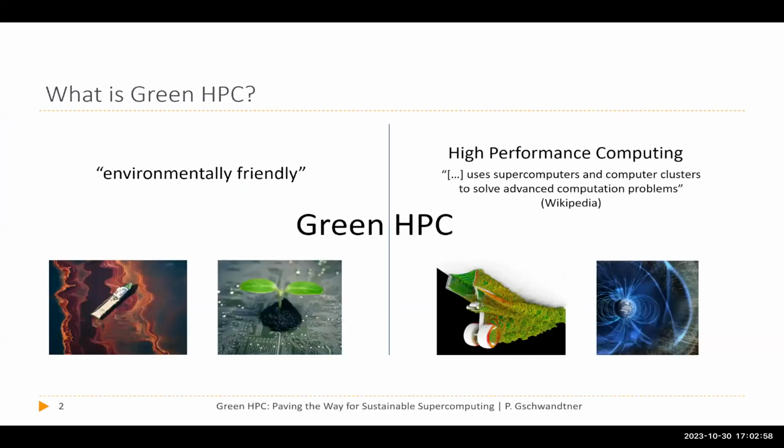So first of all, what is green HPC? When we talk about green HPC, first of all, there's the high performance computing component. High performance computing, according to Wikipedia, means that it uses supercomputers and computer clusters to solve advanced computation problems. Personally, I always consider it HPC when we need to spend a significant amount of effort not only on getting to the result, but on thinking about how we get to the result. So whenever we need to deliver results really quickly, whenever we are somehow resource constrained, whenever it starts to matter how we do things and not just what we do, then I consider it HPC, even, for example, computing on my laptop or a desktop PC.